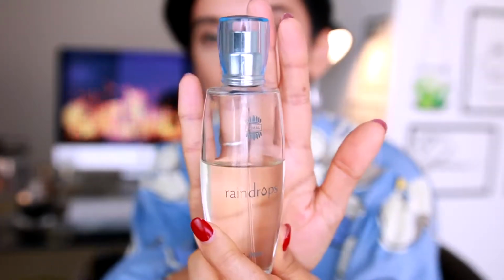Most of the fragrances are budget designer fragrances, but I also have some mass market and one celebrity fragrance as well. So let's start. The first fragrance I want to talk about is Ajmal Raindrops.